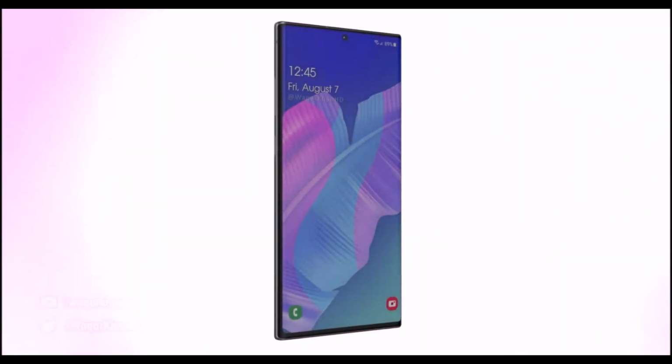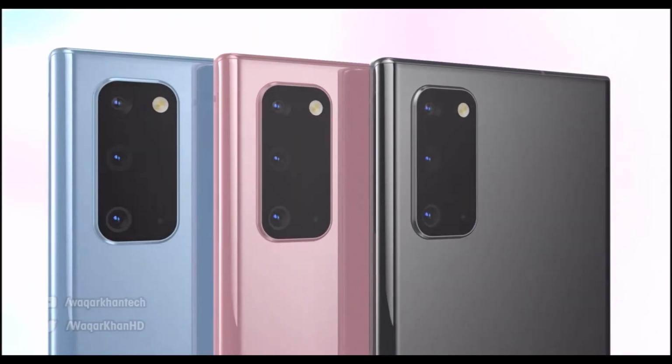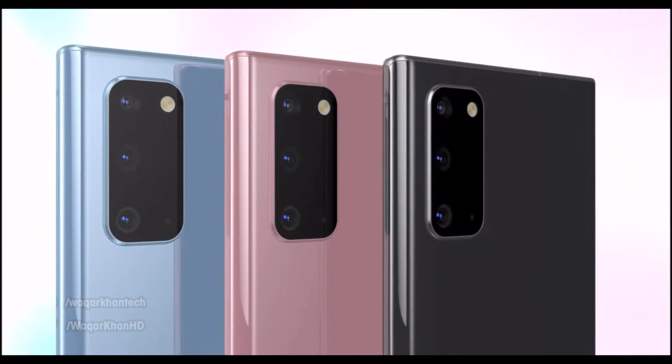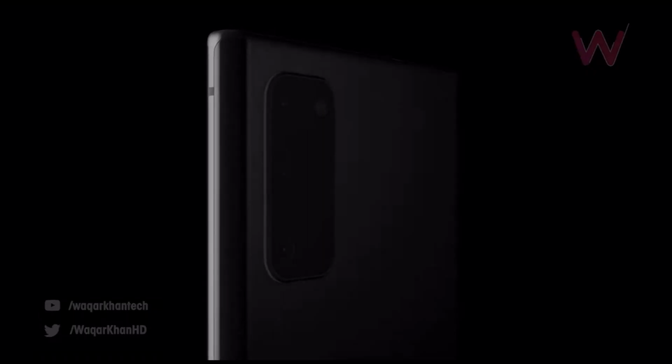And now let's talk about the star of the show, Samsung Galaxy Note 20 Ultra. The price of the Samsung Galaxy Note 20 Ultra is going to be 1349 euros, and it's going to come in 3 colors: copper, white and black. There is news that the copper one will come in a frosted back and all of the other colors will have a shining back. The display of the Samsung Galaxy Note 20 Ultra is also going to be bigger compared to the Samsung Galaxy Note 10 Plus.